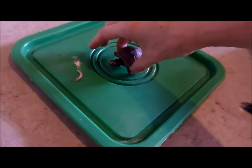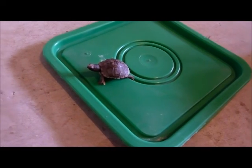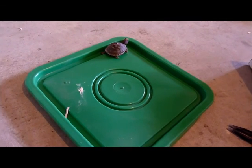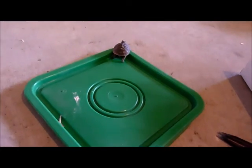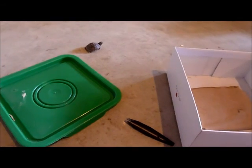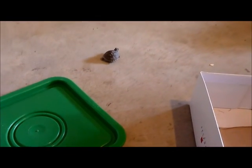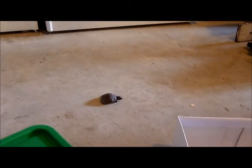And if he doesn't want to eat or if he's a little freaked out, he won't eat. So we might have to try this later. Yeah, he doesn't want to eat. So we'll do this again tomorrow, but this is just to give you a demonstration on what he does. He's a little freaked out being in here. But there you can see he can get out. Turtles are really good climbers, and they can walk really quick. So you have to watch them. And they're real curious.